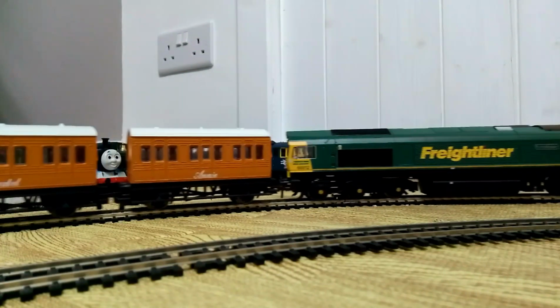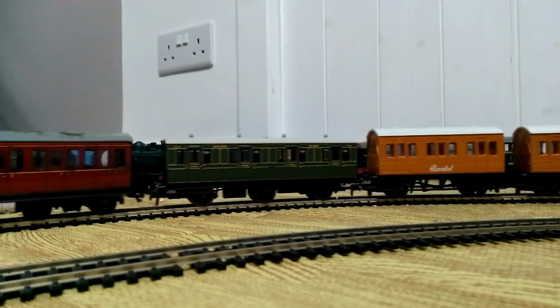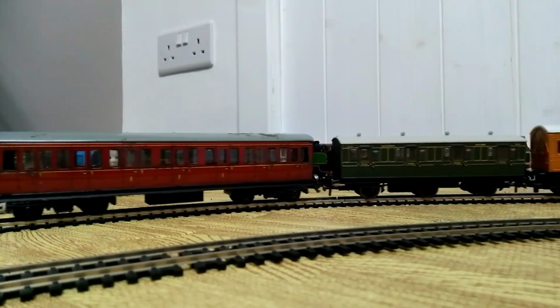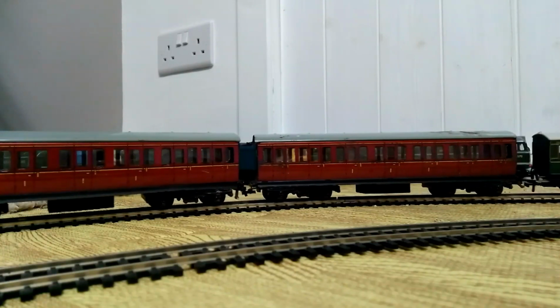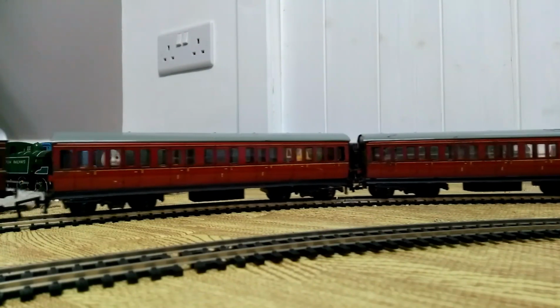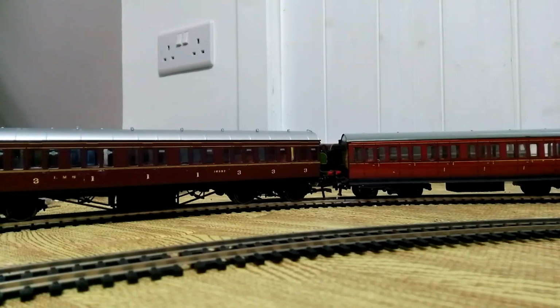Ooh, yeah. It's doing it. It's trying to do it. It's going. It's still going. Oh, good job there. Still going. It's stopped. 28 coaches, max. So obviously, when we did that special, 29 coaches was way off its limit. I think I'll probably say maybe 27 maximum for this one.